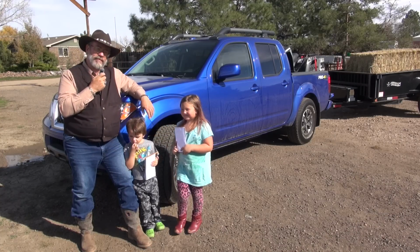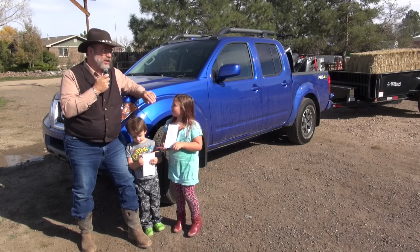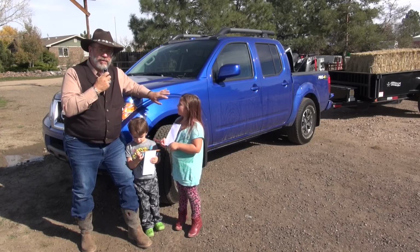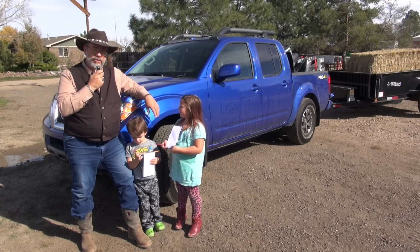Now we're going to do some driving and see what we think of this great truck. This is the Pro 4X. It's an off-road package. Different shocks, Bilsteins, and it's got a skid plate and some other things for hill descent, hill climb, and all those wonderful things we're going to try out next on MrTruck.com.